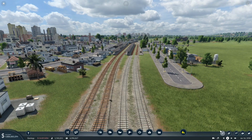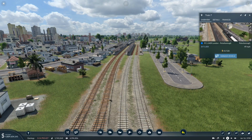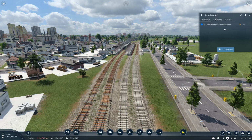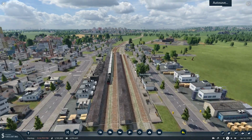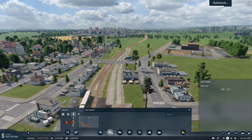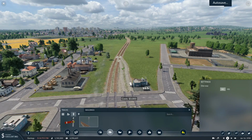What else comes into here? Just one train at the moment. And it is the Intercity LNER London Peterborough. Okay, so we're probably going to cannibalise some part of that. Alright, I'm going to stop the train there. I'll stop this one. Right, autosave is doing its thing. That's totally fine.